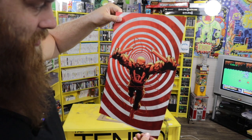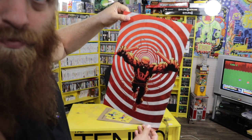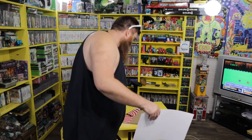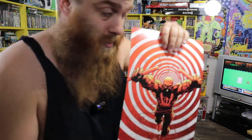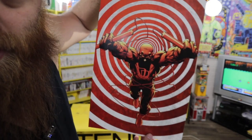Here is an art print I designed, Daredevil. Let's go. Favorite one. That's probably my new favorite. It's beautiful. This one is getting shipped out today, so if you ordered this, it's on its way to you. And its brother, complete clone copy, is going to hang here in the room.